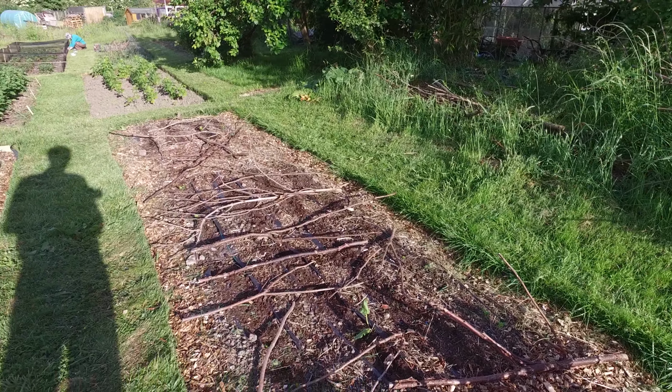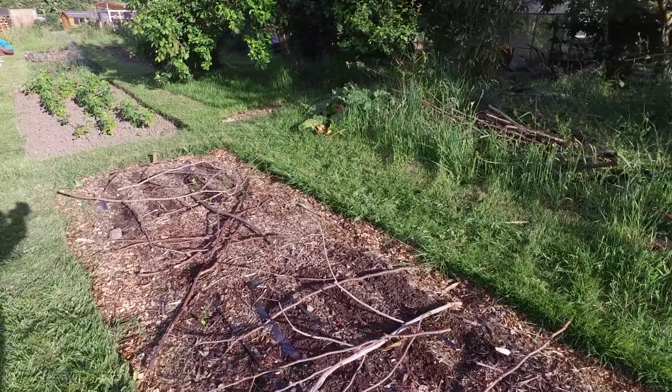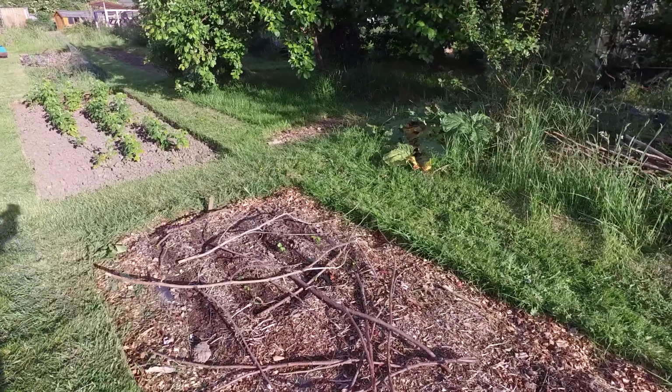Our parsnip bed is a disaster. We gave the parsnips a month and a bit and they hadn't come up, and then we've resown them all this week. Perhaps it was slugs, perhaps it was just the weather that stopped them germinating. Don't really know.